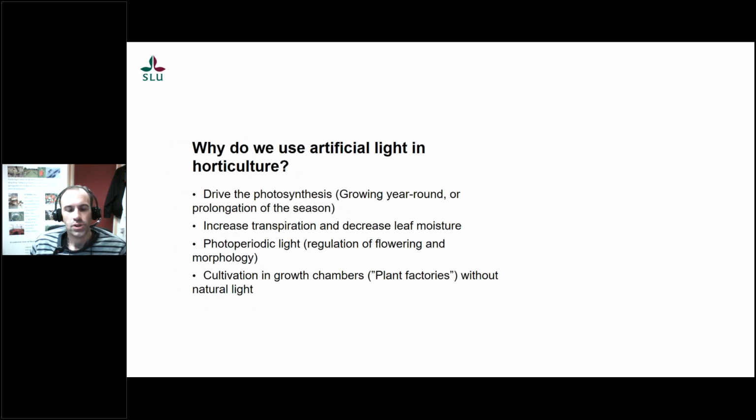So why do we use artificial light in horticulture? Well, we use it, of course, to drive the photosynthesis. We want to grow the year around, for example, here in Scandinavia. And we want to prolong the season, the summer season. We want to start earlier in the year, especially, already in January, perhaps.